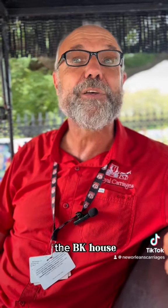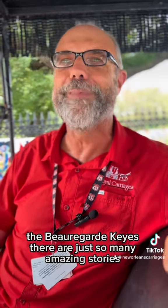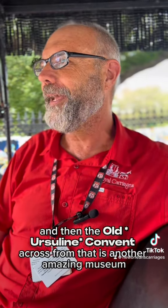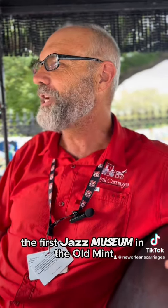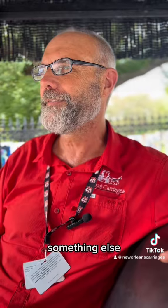The BK House, the Beauregard-Keyes House, there are just so many amazing stories that took place there in that one house. And then the Old Ursuline Convent across from that is another amazing museum. So all of those are great options. And the Jazz Museum in the old Mint is something else. A lot about museums.